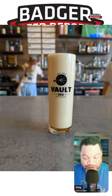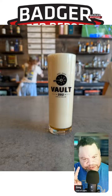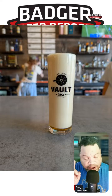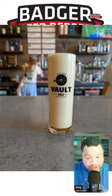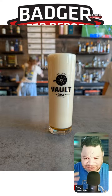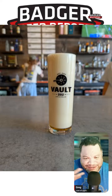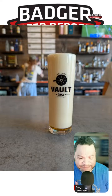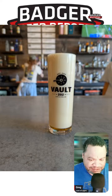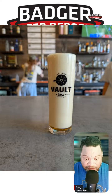But yeah, Vault 202. I believe they have two beers that they offer as these full pours, these Milko pours, or these foam pours as they call them. And again, they're just like dessert, y'all. You just throw them down, and it just tastes great. All the mouthfeel for me was amazing. The taste of the beers was great. Vault 202, I'm telling you, they hit all the points.